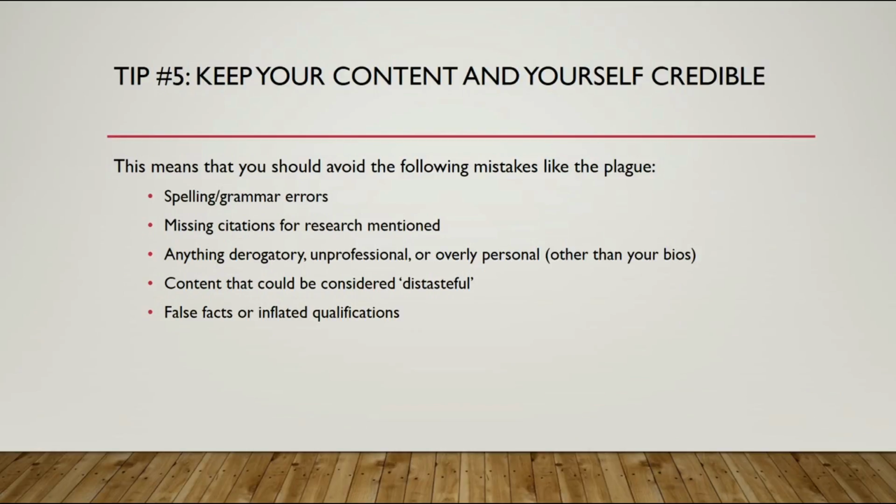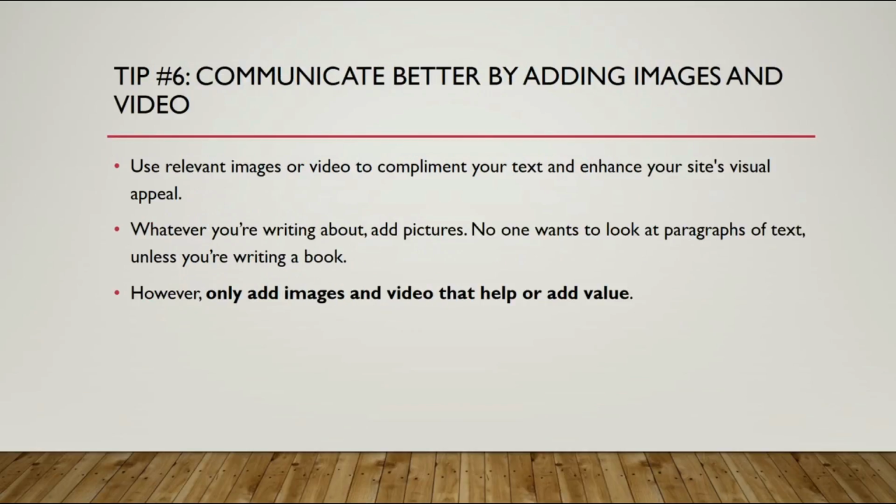Your content should also not be distasteful. So again, don't be unprofessional, don't be distasteful, and make sure that you're not using false facts or inflated qualifications for things. Keep yourself credible. And tip number 6 is to communicate better by adding images and videos to your website related to your content. Use relevant images and video that complement your text and enhance your site's visual appeal.